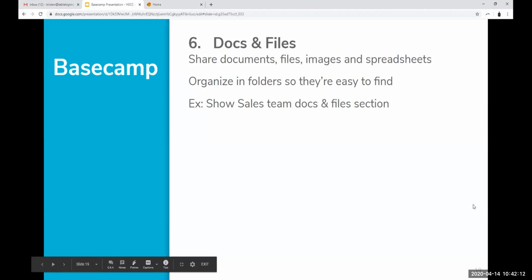So docs and files. This is number 6. I really want to go over this. I think this is a very powerful tool that's built into Basecamp. You can share documents, files, images, and spreadsheets all on Basecamp. And you can also organize it into folders so they're easy to find. So I'm going to share you on our sales team section, and then you can see how our documents and files are organized on Basecamp.